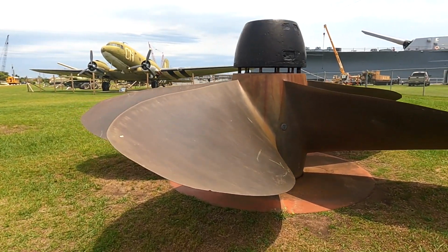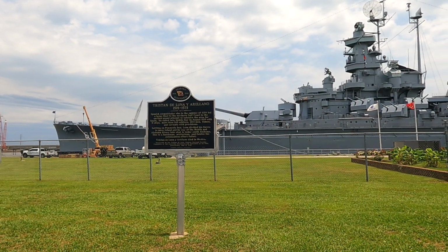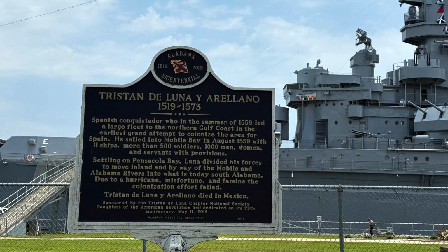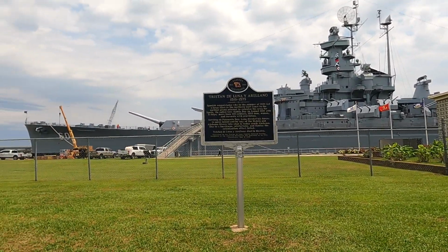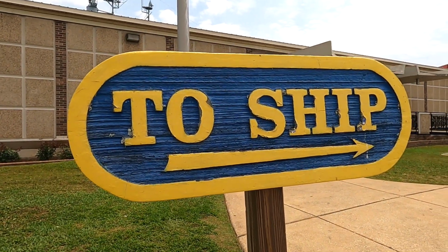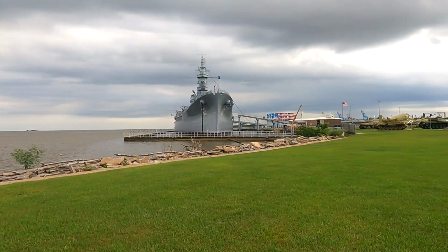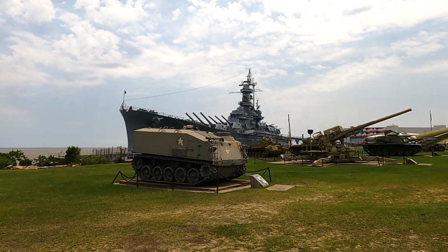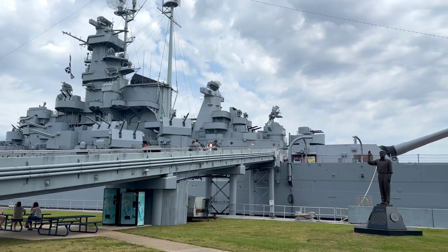And this is really interesting, this marker right here, because we learned about Tristan da Luna in Pensacola, Florida, when we visited historic Pensacola. Historic Pensacola is made up of historic properties located within the original Spanish and British forts within downtown Pensacola. If you're not familiar with Tristan da Luna or his story, or at least part of his story, Tristan da Luna was a Spanish explorer who founded the first European settlement in North America, which was in present-day Pensacola. However, it was short-lived because 2 years later, a hurricane wiped it out.